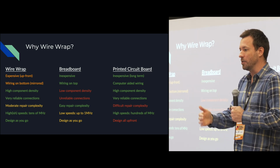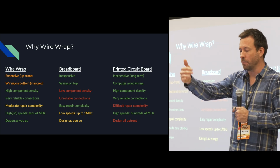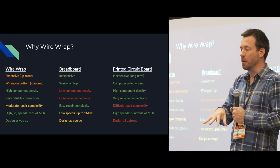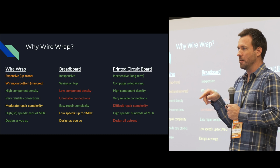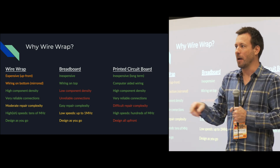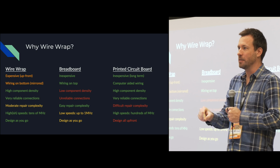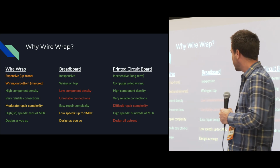What I did is, you can see at my booth, I've got everything drawn out from the top side with all the pin numbers, so that when it came time to wrap it all, I had to do was say, A5 to D6 and D7 to B5. I didn't know what I was wrapping necessarily. I was just connecting pins, net list, but I had done all the work on the top side.